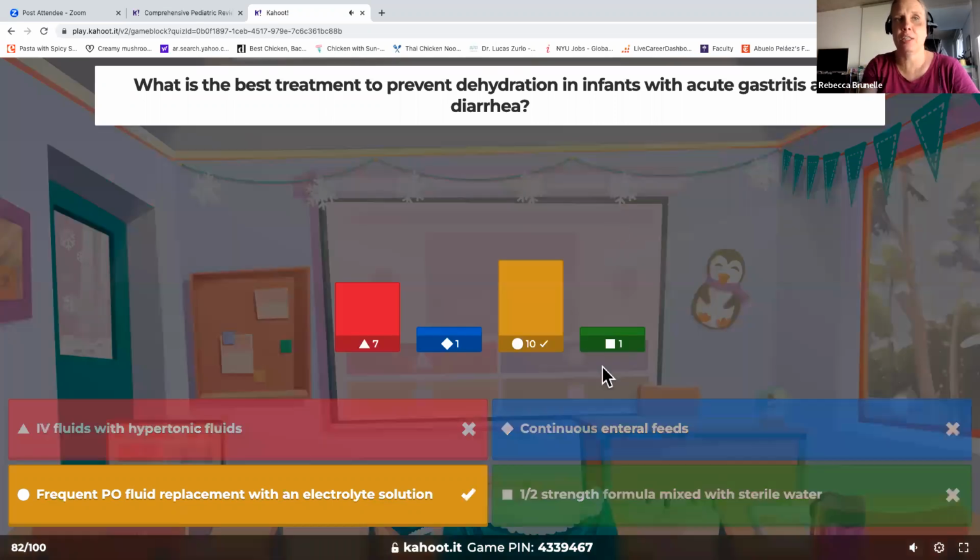All right, good. So you guys kind of got this. Since it's diarrhea, you can really do the frequent PO fluid replacement. If they're vomiting everything up, that's not a good option. And also, you're not going to give a dehydrated patient hypertonic fluids. So this is really your best option, the fluid intake.